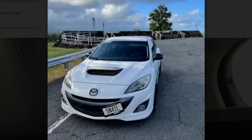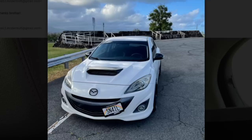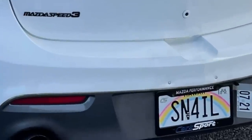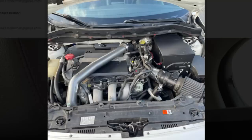400 horsepower Mazda Speed 3 snail. Are you referring to the spoolie snail or the fact that 400 horsepower isn't really that fast? I mean, it's kind of quick, but where are you in Rainbow Land? Where is that? Hawaii. Oh, okay. I guess maybe 400 horsepower is pretty fast in Hawaii.